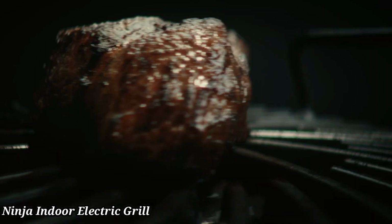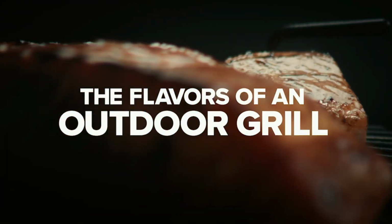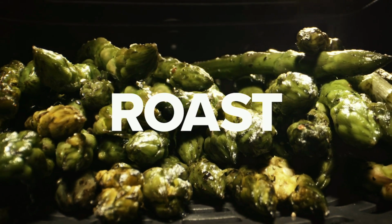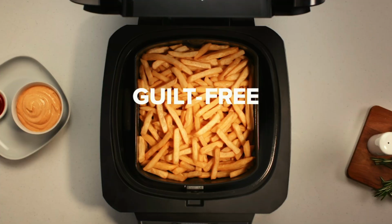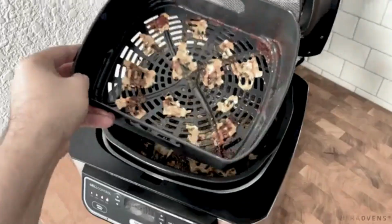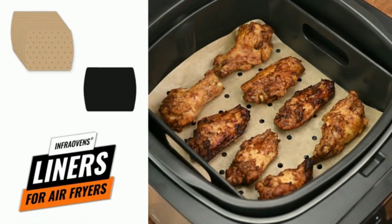Ninja Electric Grill. The Ninja AG301 Foodi 5-in-1 Indoor Electric Grill is a multifunctional kitchen appliance that brings outdoor grilling convenience indoors. With 5 versatile cooking functions: grill, air crisp, roast, bake, and dehydrate, it allows you to prepare a wide range of dishes with ease. The powerful 500-degree F cyclonic grilling technology ensures even cooking and perfect char-grilled marks on your food.